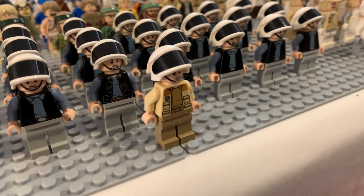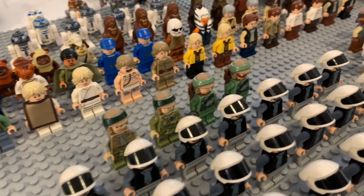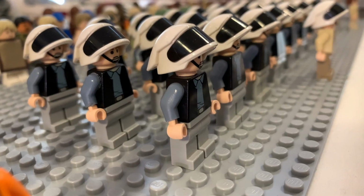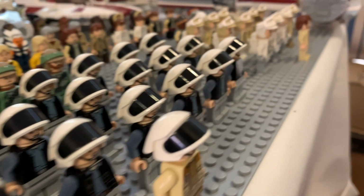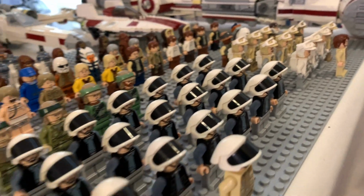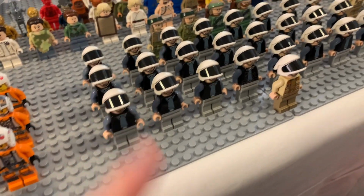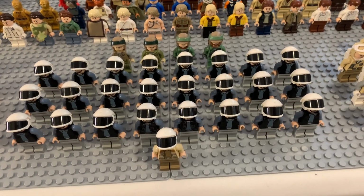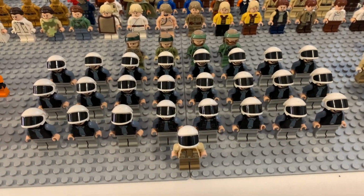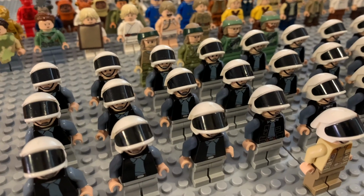Then we have a Captain Antilles, I believe, at the front, and then 4 Endor Troopers just at the back there. For some reason, I just love how this guy looks. I'm really happy to have him in quite a decent quantity. I really want to get a bigger quantity by next year, but I'm really happy with the amount I've got so far, and I think it's a really cool figure nonetheless. I just think they really look cool in that formation there, all lined up with their helmets. I think this has always been one of my favourite LEGO Star Wars minifigures.